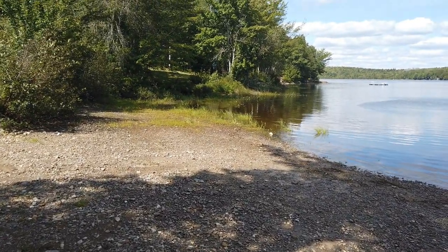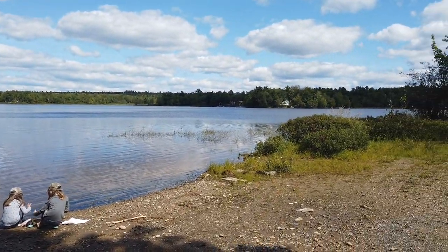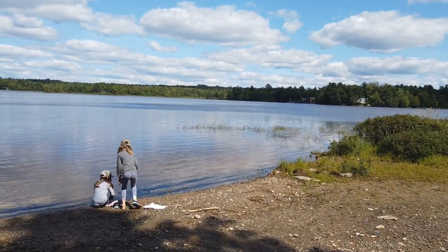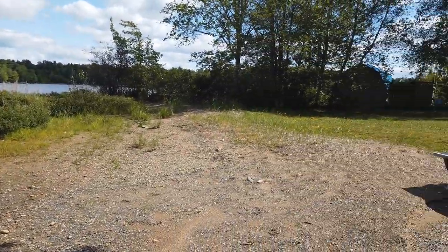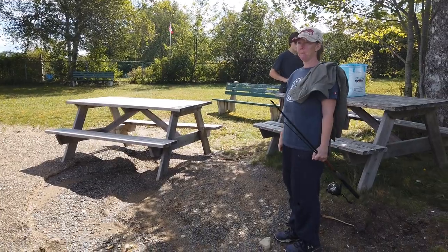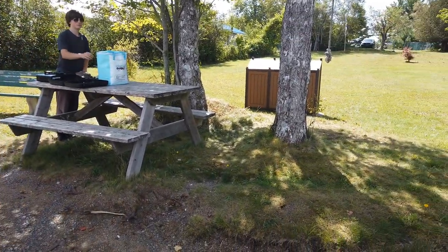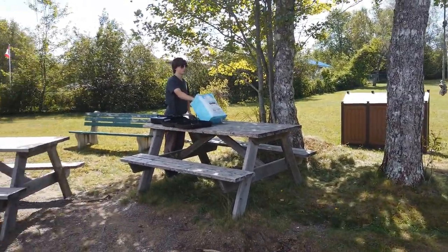Not bad, is it, for just down the road? It's beautiful. Oh, it's low. Low, how low? Wow. Super low. Does it? It's a nice little picnic area though.